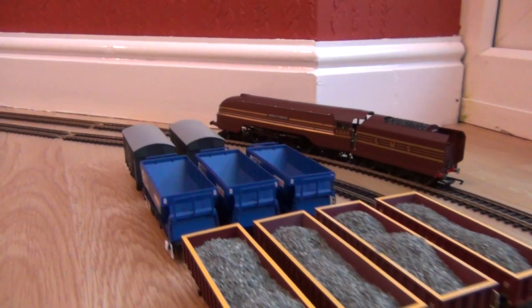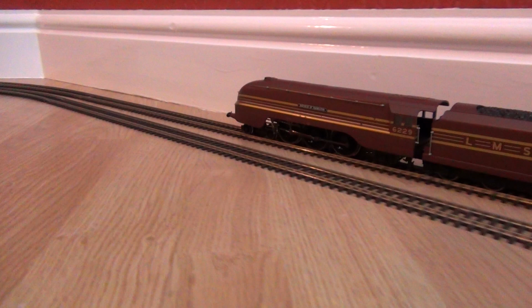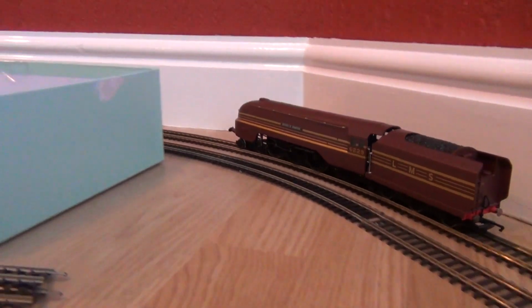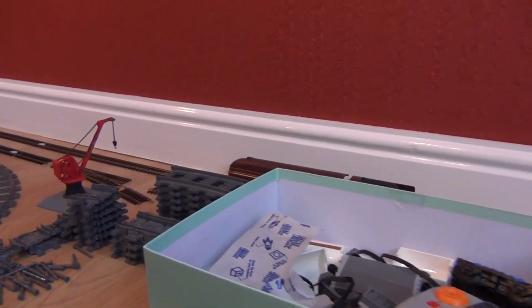They don't have stripes down, unlike the blue ones do, but then the striped coaches actually only existed for the American tour. They didn't run in Britain. They didn't run on British mainline track. It was just normal LMS coaches.